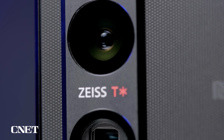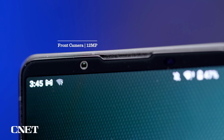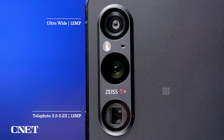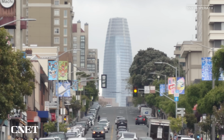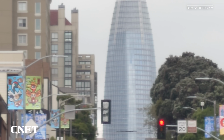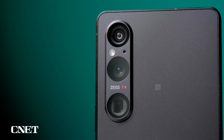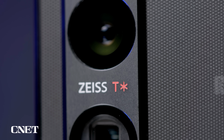Now, hardware-wise, 3 out of the 4 cameras on this phone are identical to the ones on last year's Xperia 1 Mark IV. That's the same 12-megapixel selfie camera, same 12-megapixel ultra-wide camera, and the same 12-megapixel telephoto camera, and it's insane to think that this is inside this, with lens elements that actually move between 3.5 and 5 times magnification, just like an actual camera lens. And that brings us to the main camera.